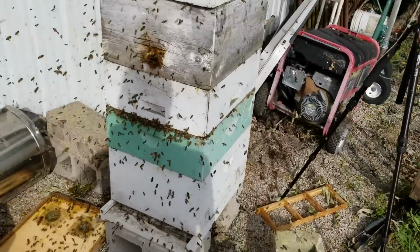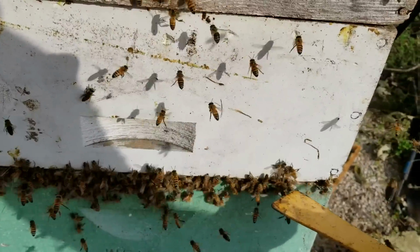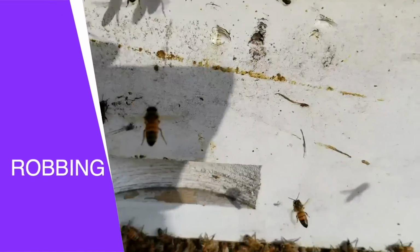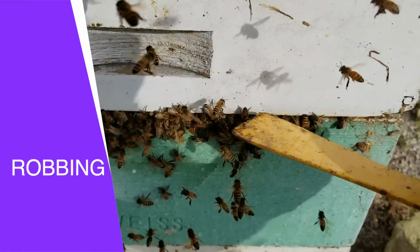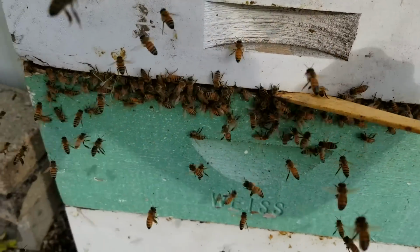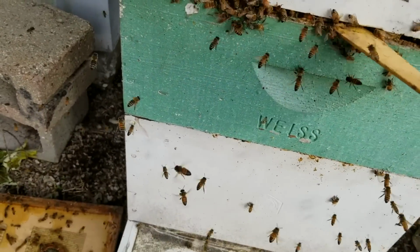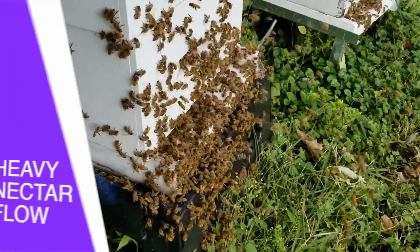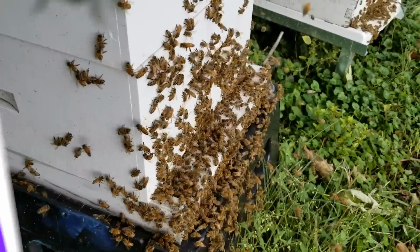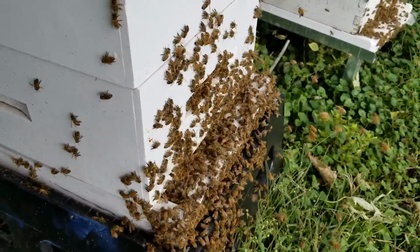Take a look at this. Now this is not an actual hive. These are wet supers that I harvested and I stacked up, but it gives you an idea of the same appearance that you see bees going crazy when they're robbing a hive. Look at that. This is what it looks like. Bees are all around fighting, trying to get in everywhere. Look at this hive. It's actually going back to those wet supers. So this is not swarming or anything like that. It's just bees going to a heavy nectar flow.